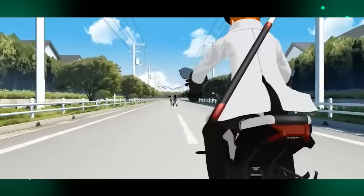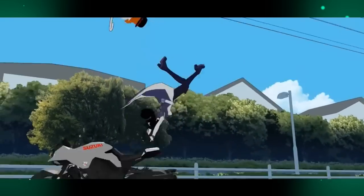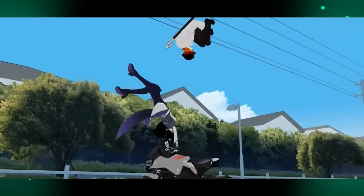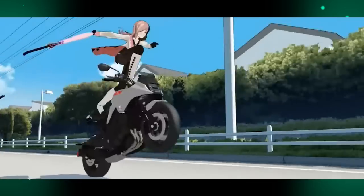Second, this is just a fun way to pick up the speed of the characters. This backflip was so badass, and I thought surely nothing could be cooler than that. Well, I was wrong, because Neo surfing on a motorcycle exists now.